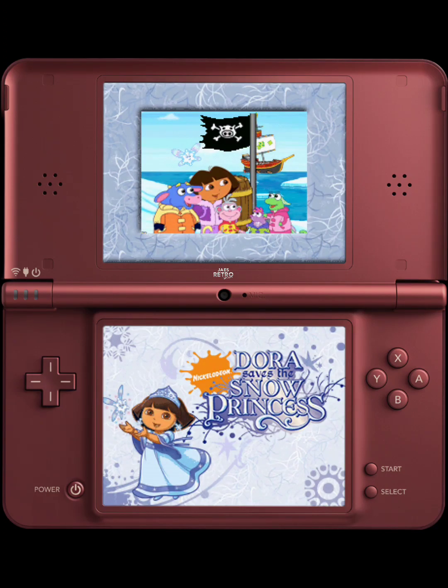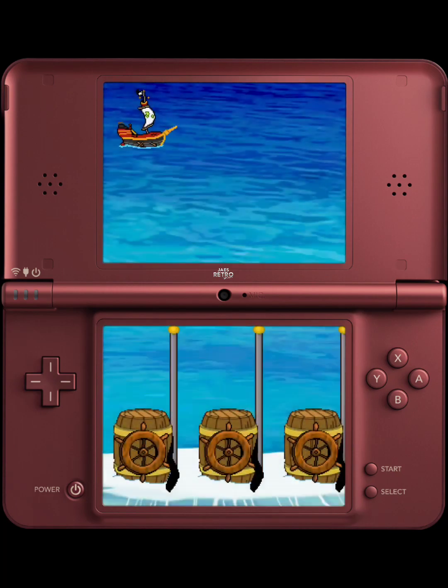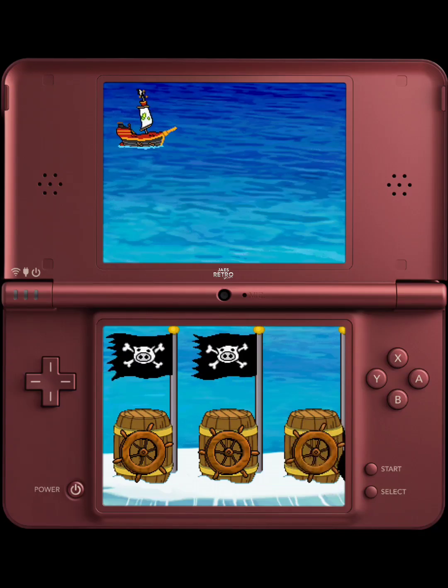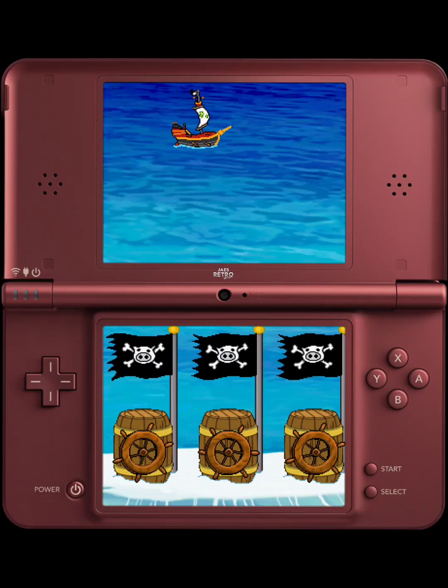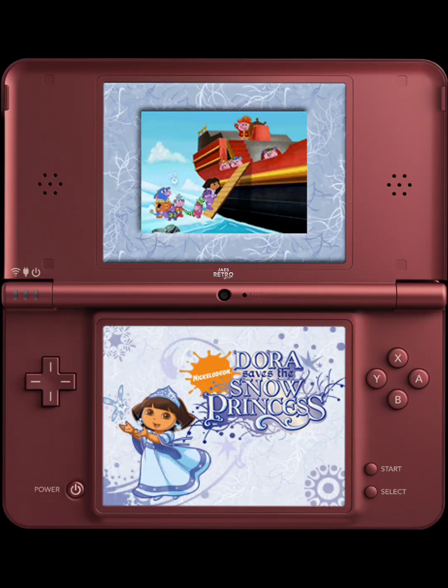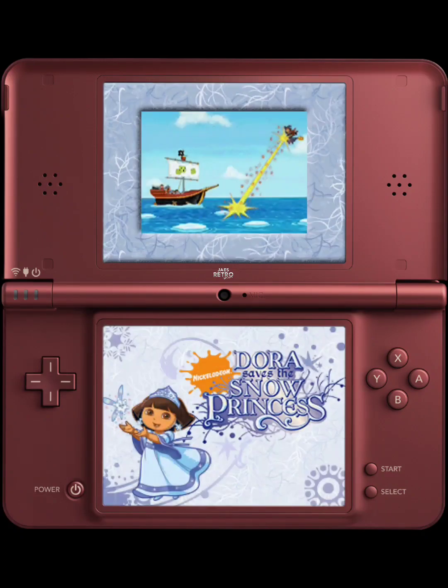We've got to call the pirate piggy! Raise the flags to call the pirate piggy ship! Drag each of the wheels in a circle. Great job! We did it! Thank you, Pirate Piggy! I'll put a stop to them!